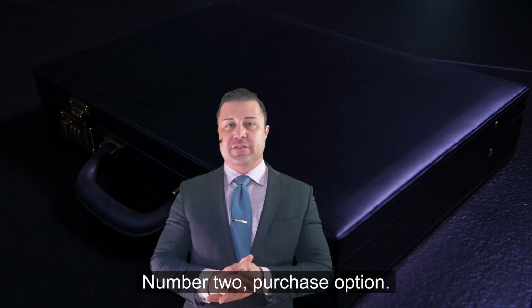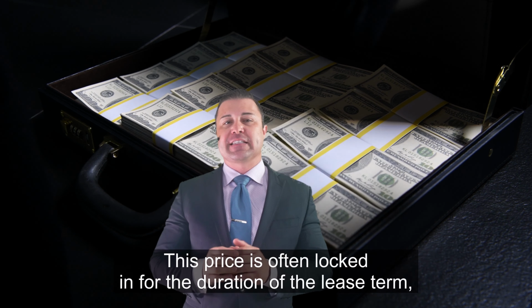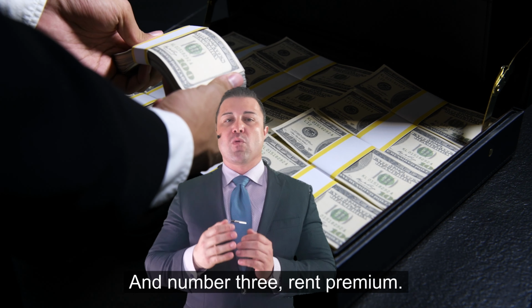Number 2, purchase option. At the beginning of the lease, you and the seller agree on a purchase price for the property. This price is often locked in for the duration of the lease term, regardless of the fluctuations in the market. And number 3, rent premium.